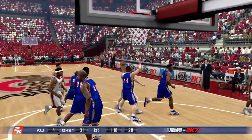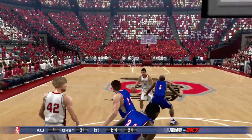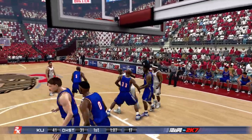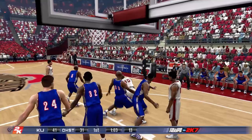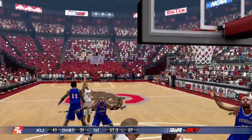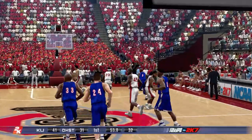To the stripe. Backs him down. Swings it to the outside. Number 23 dishes to the left. Knocked loose, but it's recovered by number 45. Hands it off. Number 14 catches it, high post. No dice on that last shot. 54 seconds left in the first half.